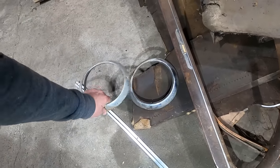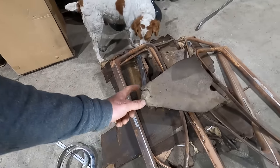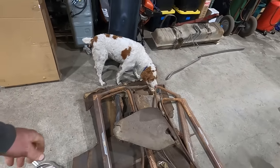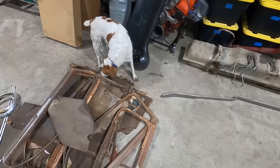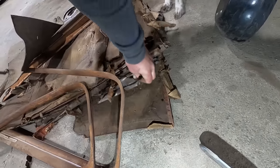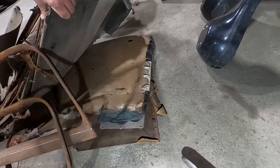Some headlight rings. I don't think they're for this car. I think there's a whole set of door panels. So I think this is all two-door sedan stuff, like there was at the sale. Hey, there's another one of them sheets. What are they for, Duff? They're for the bottoms of these door panels.